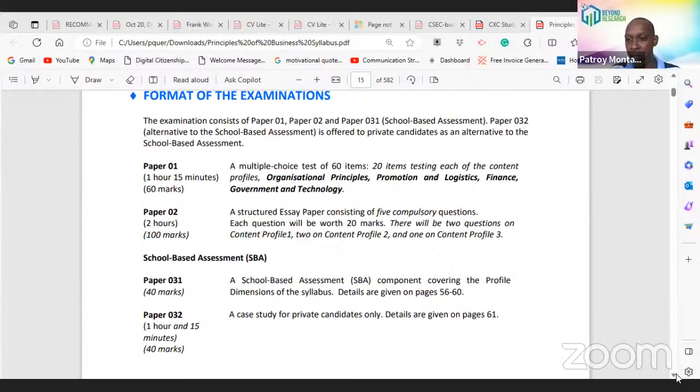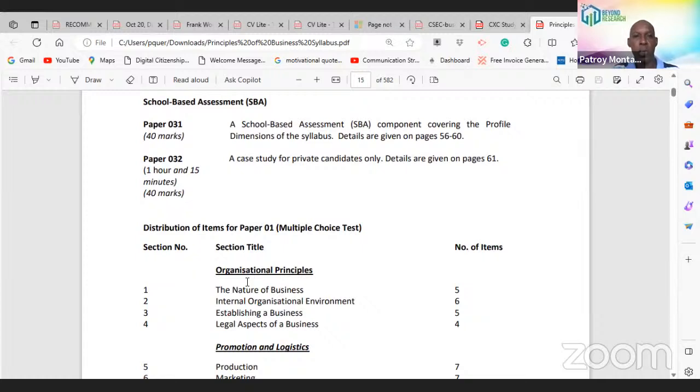If you want to have an idea of what they look like, let me just come down a bit. On organizational principles, which is the first group, we cover things like the nature of business. Of course, that deals with how business began, forms of business, economic systems, and the internal organizational environment, which looks at the various forms of business, the management structure of businesses, and ownership per se, private and public sector entities, and leadership that drives business.